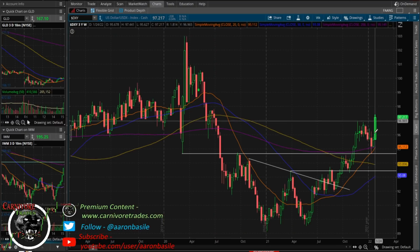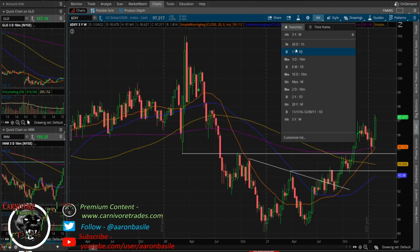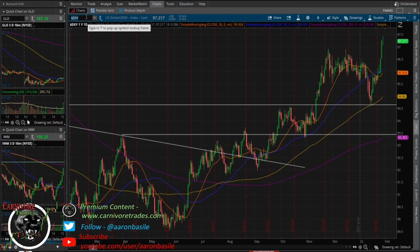Nice little weekly pattern here. Again, huge pop this week. This should get up to about 99 or so. Doesn't mean it happens in a straight line, doesn't mean it goes straight up there, but we are expecting that type of a move here. And so continuing strength here from the dollar index.